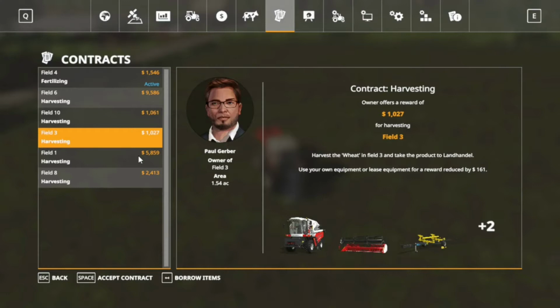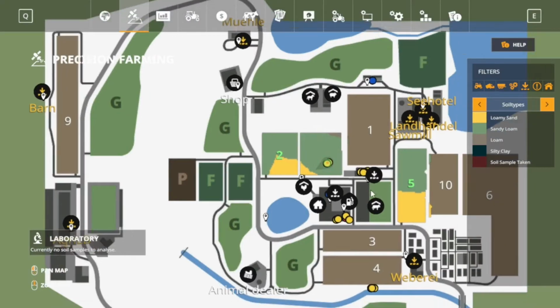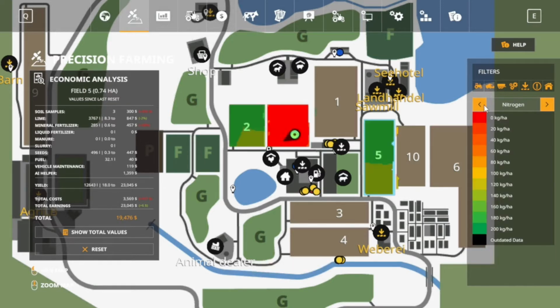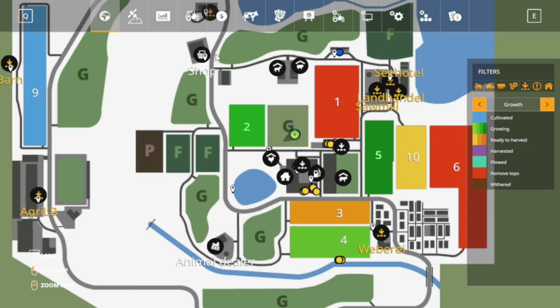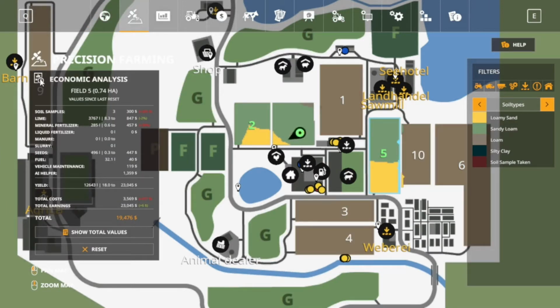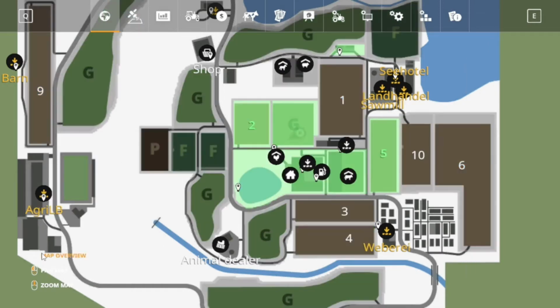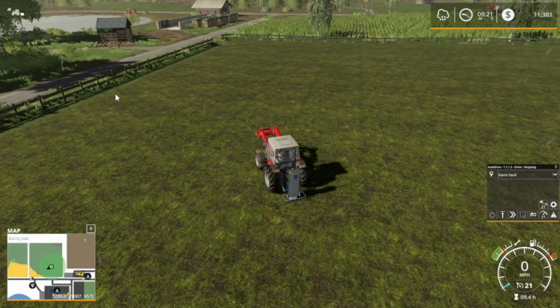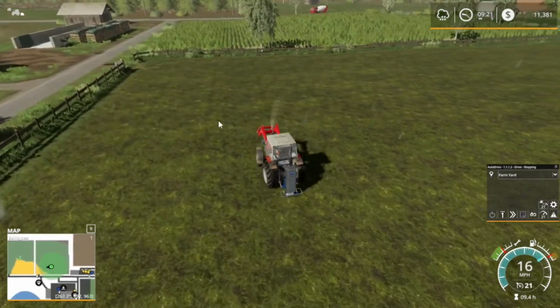Okay, but I also want to show you another way that you can do that using precision farming. You can click on the field, and oh shoot, where is it? Maybe it's not in that. I could have sworn there was a way that you could click on the actual field. Well, maybe I'm losing my mind. Show total values? No, that's not going to show it. Like I said, I could have sworn that was something that you could do, but it looks like I was wrong yet again.